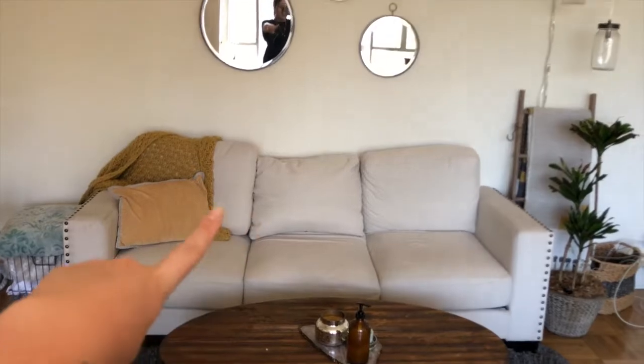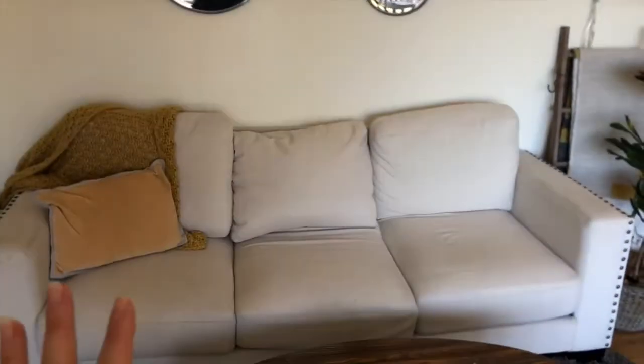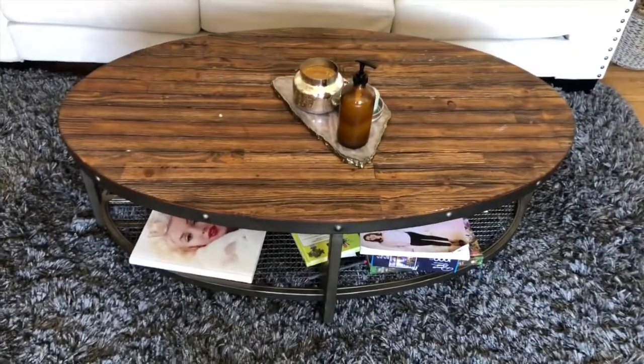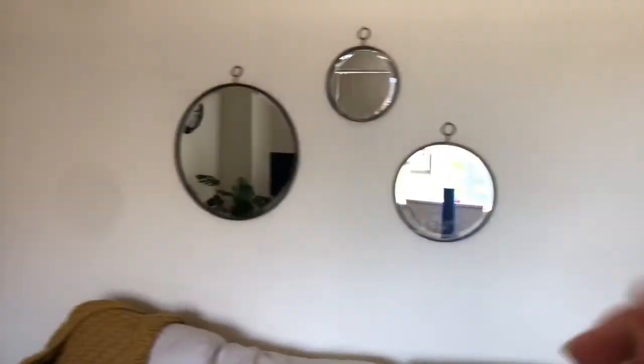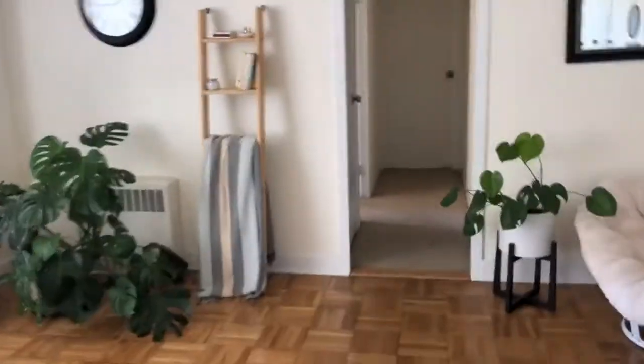And then over here, cute little seating area next to our couch. That's, fun fact, actually very uncomfortable. So don't love this couch, but I mean, it's cute. And then we got our coffee table with a bunch of books. And then we have another like shelf ladder decor. It's like pretty fun. Oh, and these mirrors are fun. And then you walk down the hallway.